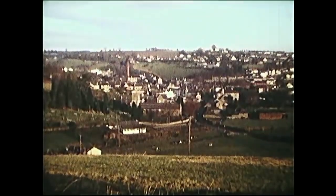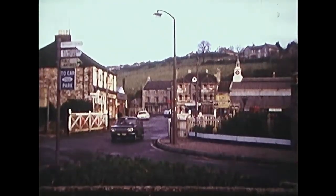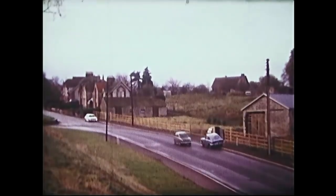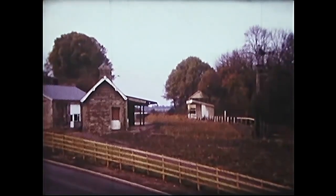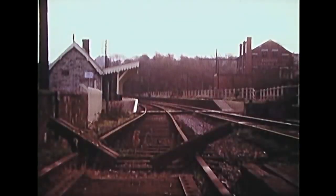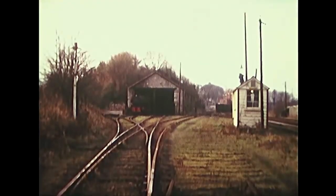This is Radstock, a picturesque, sleepy town, once of importance, where the Great Western Railway met and crossed the Somerset and Dorset Joint Railway. But times and values have changed. The railway tracks have been lifted, the stations closed. Radstock's town station remains for the present, with possibly a new future ahead.